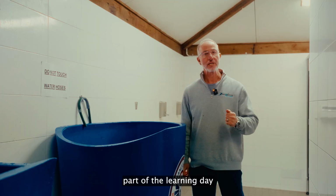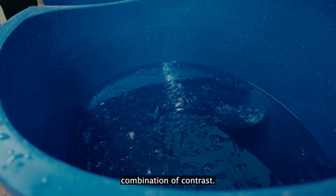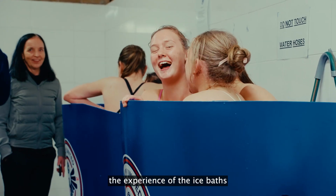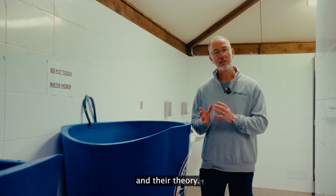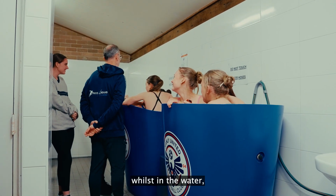Okay, so part of the learning day for the students is the ice bars or cryo. We also use a combination of contrast, so we do hot and cold. This is just a really great way to give the students the experience of the ice bath and how we can relate that to their learning and their theory as part of their HSC, for them to actually feel what's happening to their bodies whilst they're in the water.